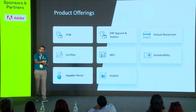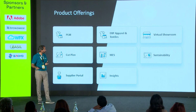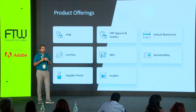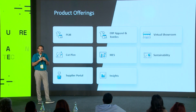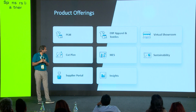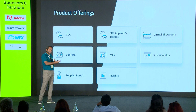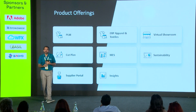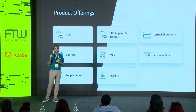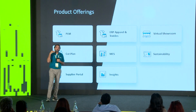MES, which are shop floor tools, where there are different flavors, our own MES products as well as partner MES products that we work with, where we are able to drive visibility down to the shop floor, help these manufacturing companies understand the efficiency of their sewing operators, build skill matrices, and help them improve overall efficiency of their production department. On the textile side, we work with IoT devices where we can automatically link in machine data and provide the business and production managers information they need to ensure that their machines are running efficiently.